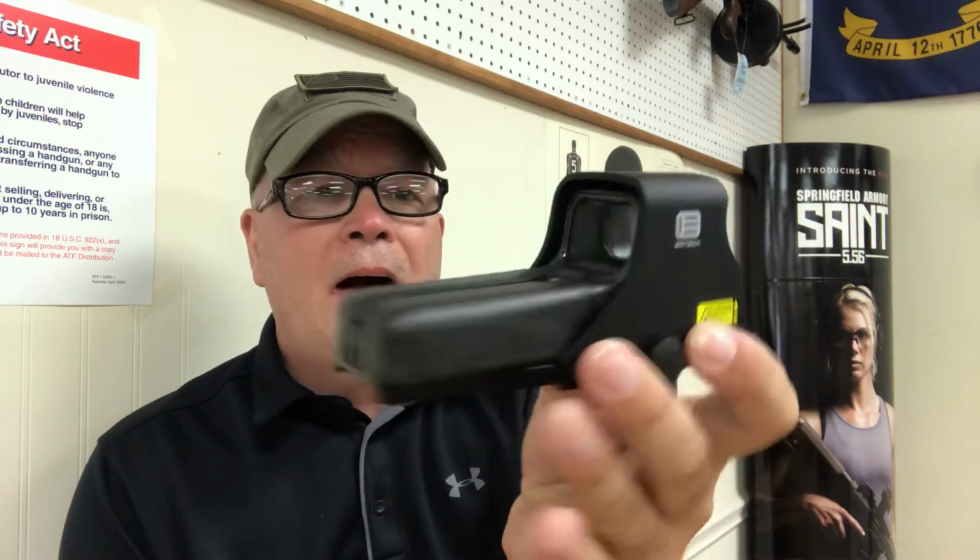And on these, I've got two left. These are EOTech 512 holographic sights. We already have them at a good deal at $399, but I'm going to do something incredible here. Just for Thursday, Friday, and Saturday, $349. $349 for an EOTech 512 holographic sight. I've got two of those left.